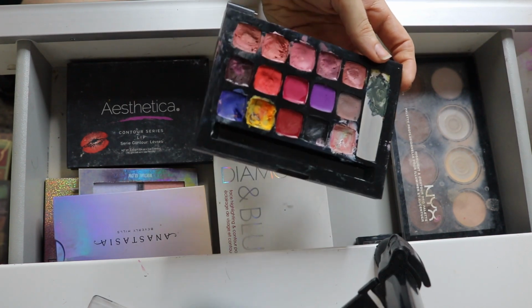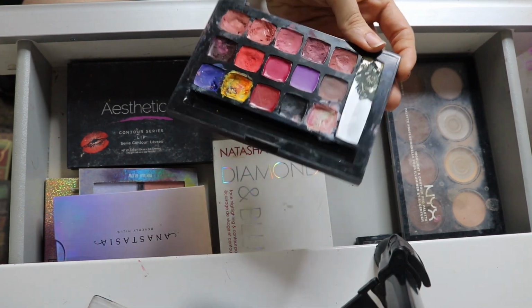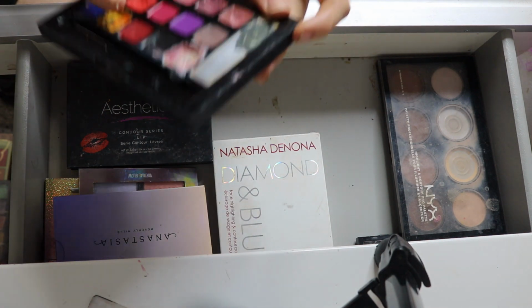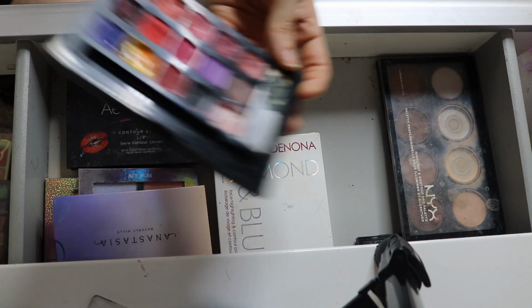I'm not sure if that's still available. I'll have to check and see. But it is the same thing, the same colors. And this is very good. It's more of a stiffer cream, but it's still creamy. And it has good pigment.